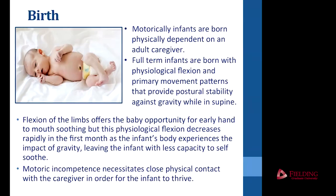But right from the very beginning, before they're strong enough to be able to do that, we have this physiological flexion, which allows the baby to bring hand to mouth for calming. It allows the limbs to be in midline for visual exploration of both their hands and even sometimes their feet, as they start to bring their feet up to their mouths and explore with their hands. It really allows the baby to conform to the handling of an adult caretaker.